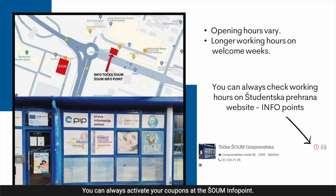You can always activate your coupons at the ŠOUM info point. It is located in walking distance of 2 minutes from ŠOUM offices and Štuk. Their opening hours vary depending on the time of the year. When they are at their busiest, they are open for a longer period of time. You can always check the working hours on Studentská prehrana website under info points. You can scroll your mouse on the red clock icon and the current opening time will appear.